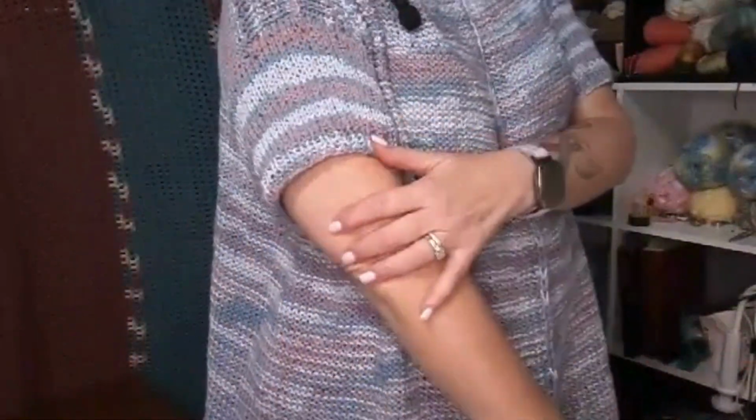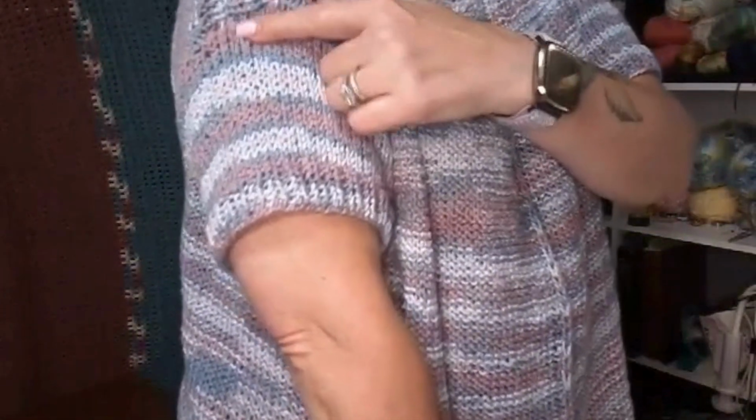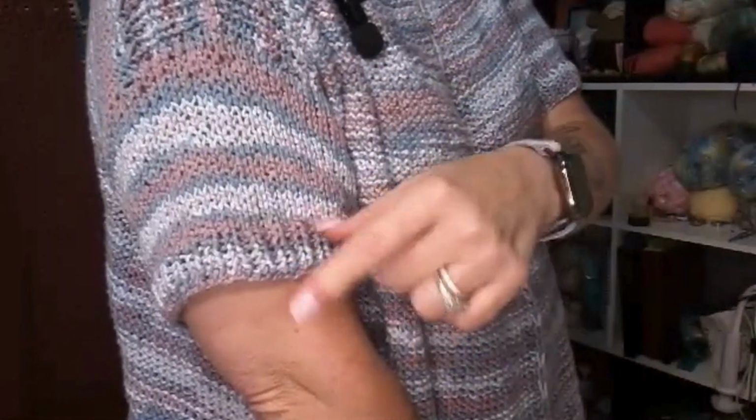As you can see, I am wearing my finished Weekender. I'll go ahead and stand up. The Weekender, I did make a modification. My modification is it's short sleeves instead of long sleeves like a regular Weekender. I picked up my stitches and I knit down like 20 rows, I think it is. And then I just did a little bit of ribbing. I did no shaping, nothing. It's just straight knitting.